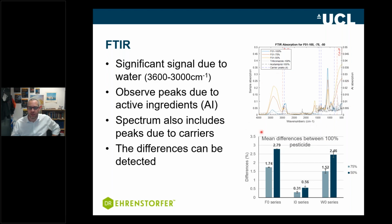So based on this, you can visually see the difference, but we did a quantitative approach where we looked at the difference between the proper pesticide sample and the adulterated ones, and we've displayed that as a percentage difference here. And these are 3 different materials. So we've got a fungicide, an insecticide, and a weed killer. And you can see that the percentage difference is statistically valid if you look at the error bars here. So we would expect FTIR to perform well.